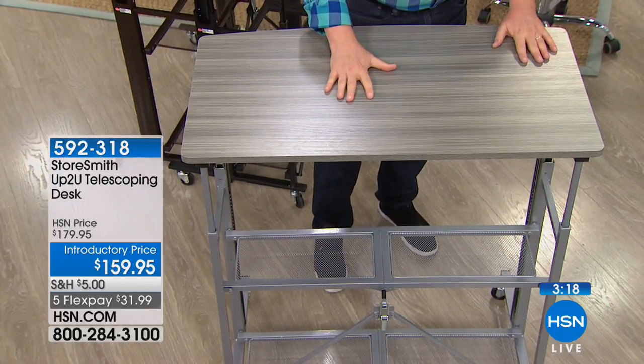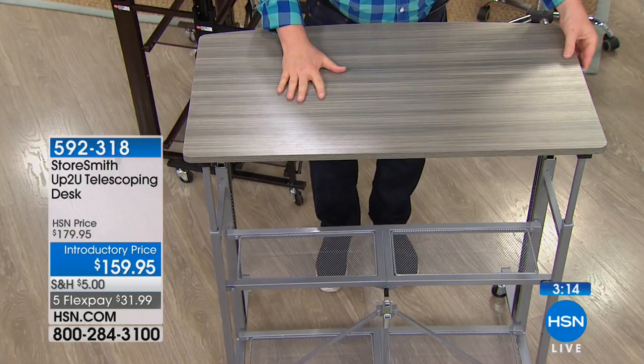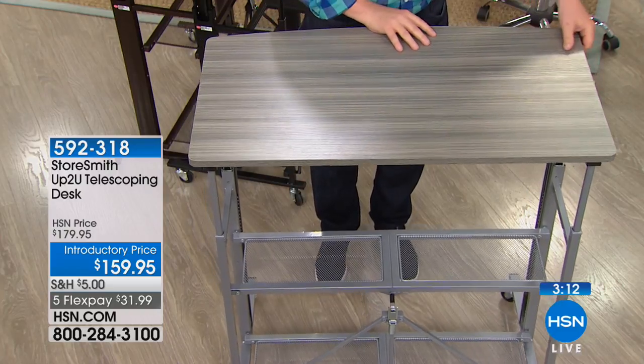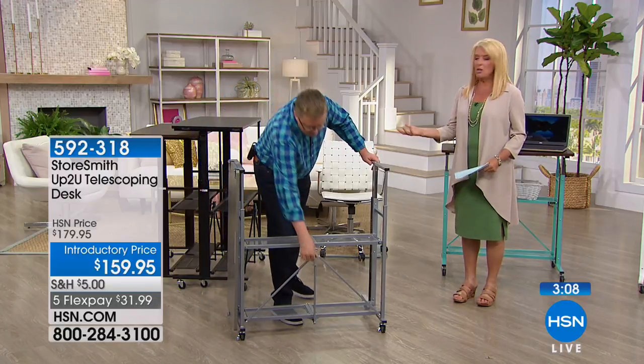Maybe this is in the guest room, and when somebody comes to visit, you have a beautiful workspace for them when and where you need it the most, and you can put it away when you don't need it. I love it. Isn't that awesome? And that is a good smart idea, too.